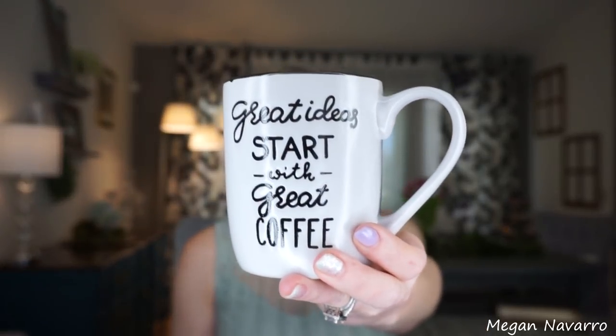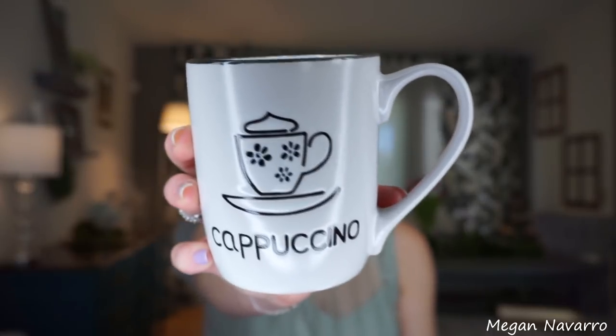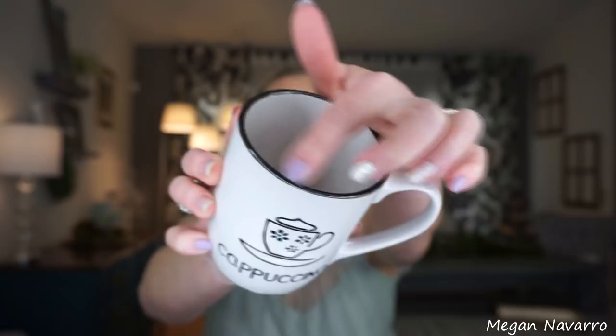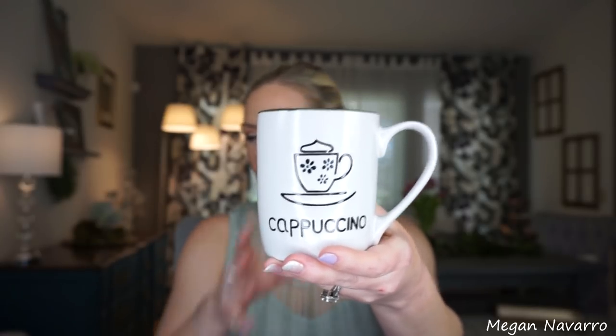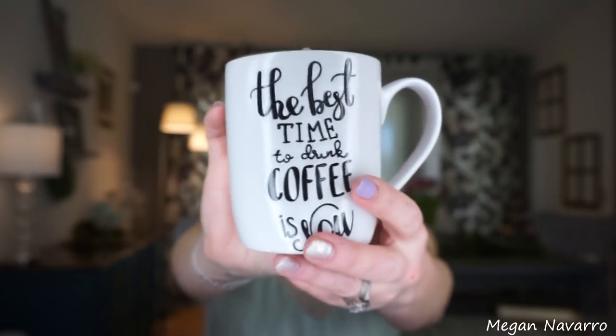So I got this one. What does it say? Great ideas start with great coffee. I love this one so much. Then I got this one that says cappuccino. How adorable is this? I love that the rims are lined in black. It's just so farmhouse vintage, like shabby chic looking to me. I absolutely love these. Then I got this one that says the best time to drink coffee is now.